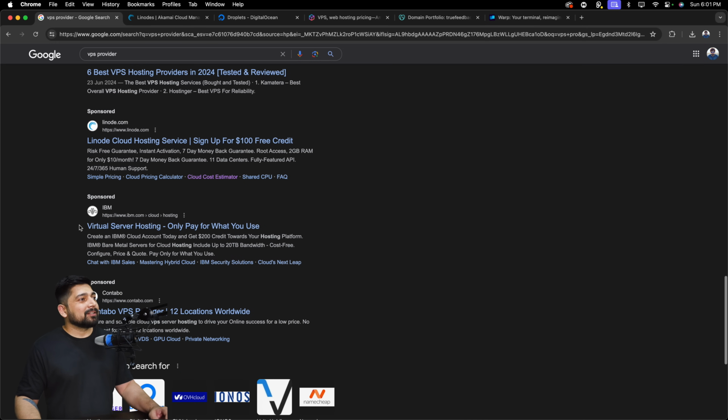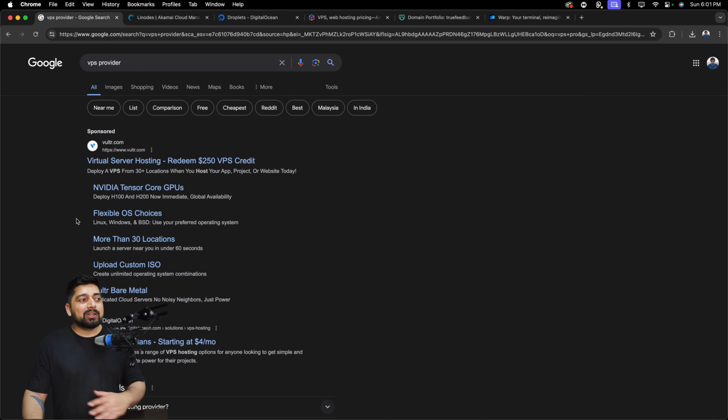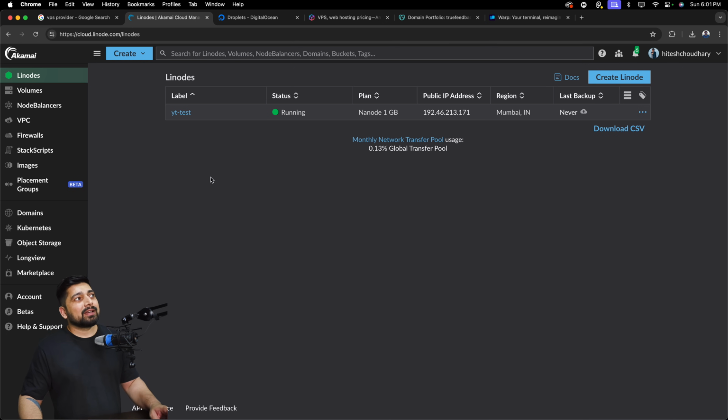There's Linode, there's even IBM, so you can use any one of them. Now, I cannot show you the whole process on each and every VPS, but they are pretty much all the same. So in this case, I'll be using this Linode, which is now powered by Akamai. I found it pretty useful. We have tried and tested it out. It works nicely. So I'll be using this one for the entire series, but I'll walk you through with others as well.